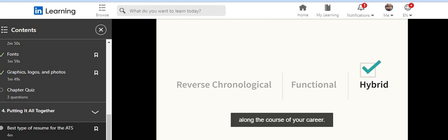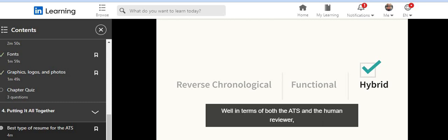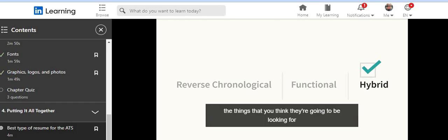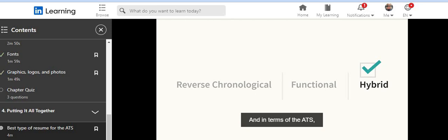So which format should you use? Well, in terms of both the ATS and the human reviewer, I would recommend the hybrid format. And here's why. For the human reviewer, it makes it easy for them to see right up front the things that you think they're going to be looking for or care the most about as pertains to you as a professional. And in terms of the ATS, it's able to read and scan that format style with ease.